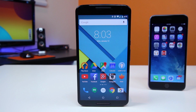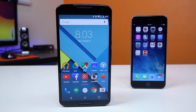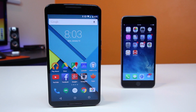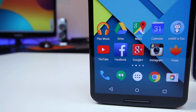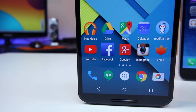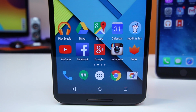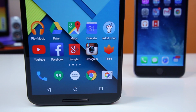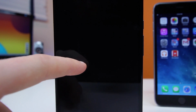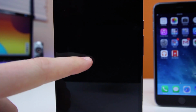First of all, the Nexus 6 features a higher resolution display. Unlike the iPhone 6 Plus, the Nexus 6 features a 5.96-inch QHD AMOLED display with a resolution of 1440 by 2560 and a 493 pixel per inch pixel density. This is compared to the iPhone 6 Plus, which features a 1080p LCD panel with a 401 pixel per inch density. The AMOLED technology also allows the Nexus 6 to display more accurate blacks, and it's more densely packed full of pixels than the iPhone 6 Plus, meaning the content you are viewing will be much more clear and detailed.